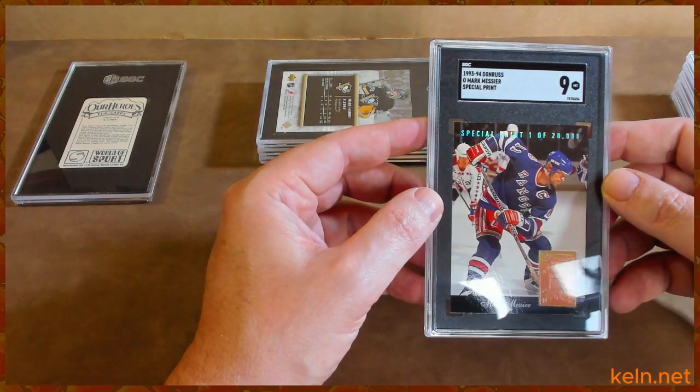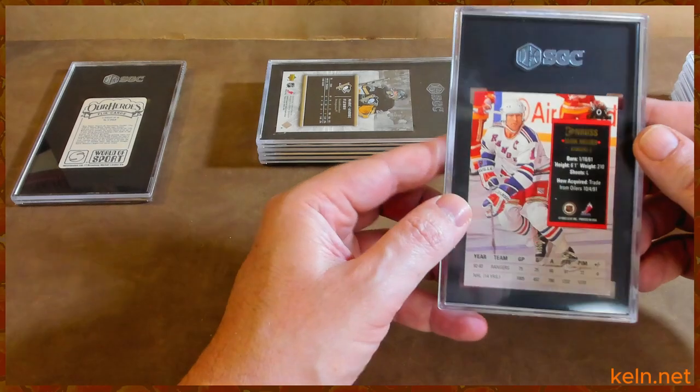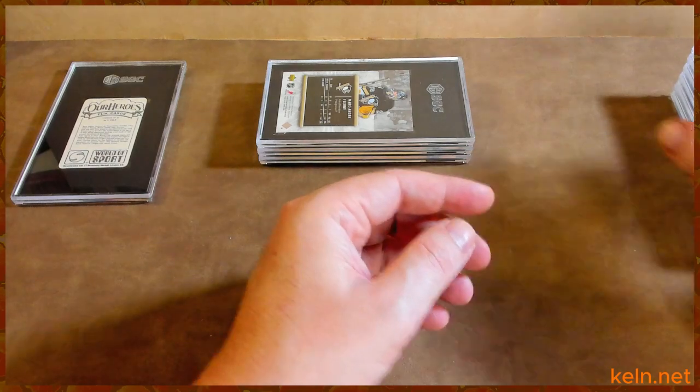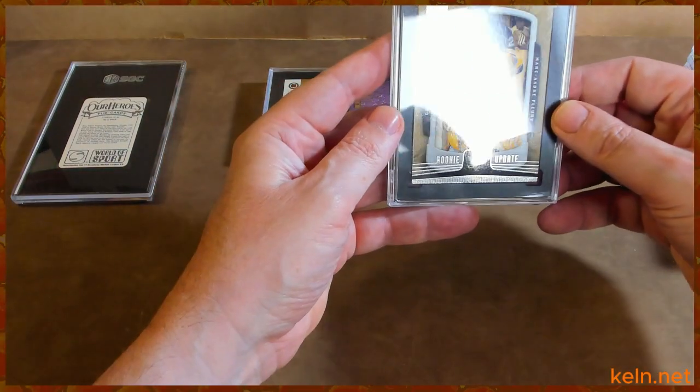And you know what? I spent a lot of my youth hating on Mark Messier. I see it much differently as an adult. The dude was talented, very skilled player, and good for the fans. Marc-Andre Fleury coming up next, 9. Little disappointing.